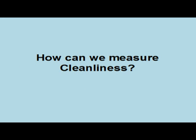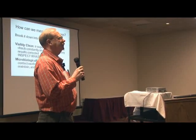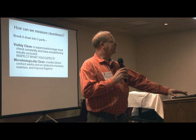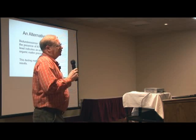How can we measure that cleanliness? A couple of different ways. Obviously, one of them is just inspect what you expect. It's visibly clean. Another one is microbiologically clean, and that's where you monitor and collect swabs and air plates to measure, maintain, and improve the hygiene.